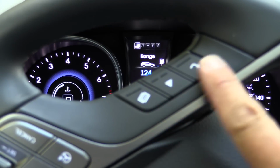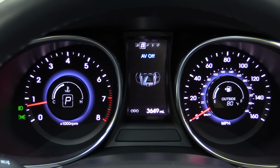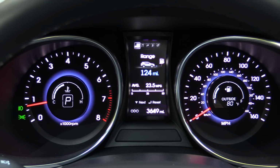It is controlled by this button module right over here on the steering column that we'll take a look at in a bit. You can cycle between AV information, navigation directions, service information, settings, as well as our trip computer that gives us range, as well as trip A and trip B.